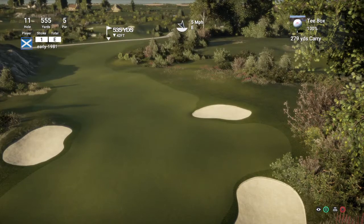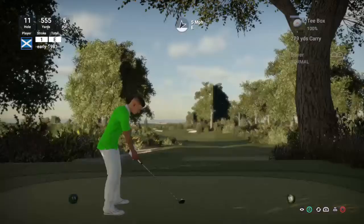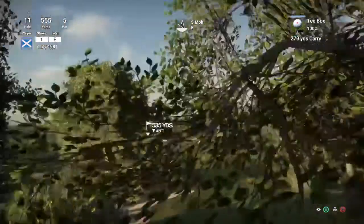I used to play. So hole 11 is par 5, 555 yards.